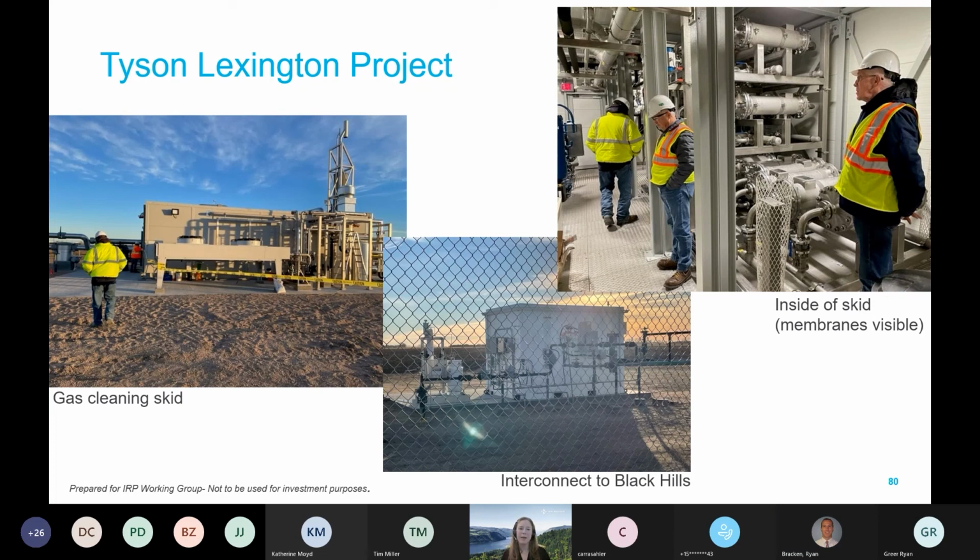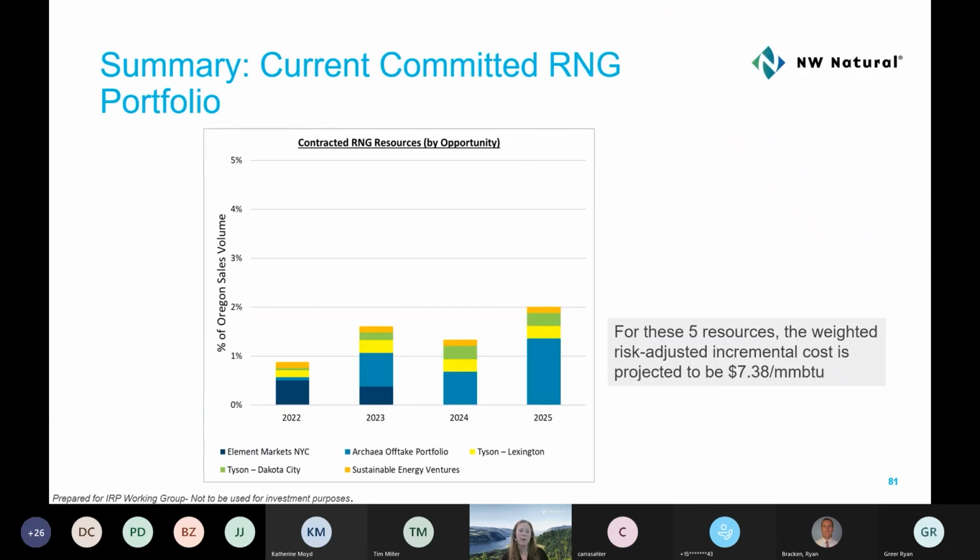Thank you, Ryan. Okay, just a couple more slides to help finalize painting this picture of what we are procuring right now. If you go to the next one, Ryan. This is just, I kind of talked about the resources that we have under contract.